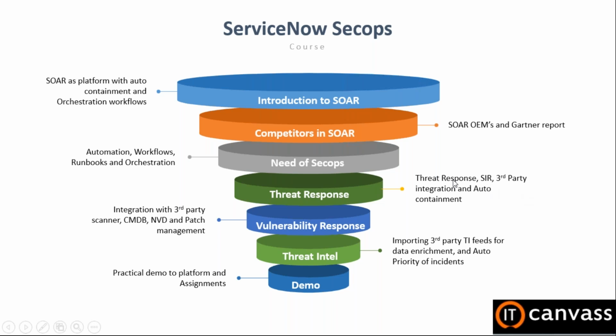Okay, and then we'll be integrating it with other technologies, how to integrate that, and how to initiate the auto containment part. So all those things will be covered inside the threat response piece of it, and that will cover 40 to 50% of the SecOps training.